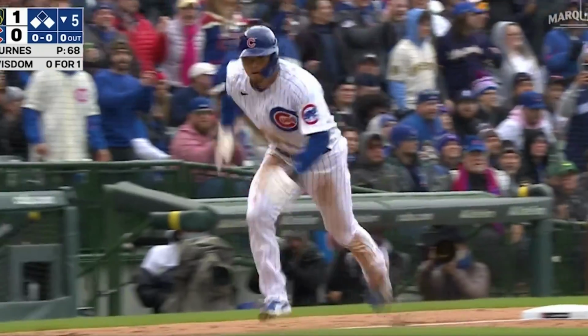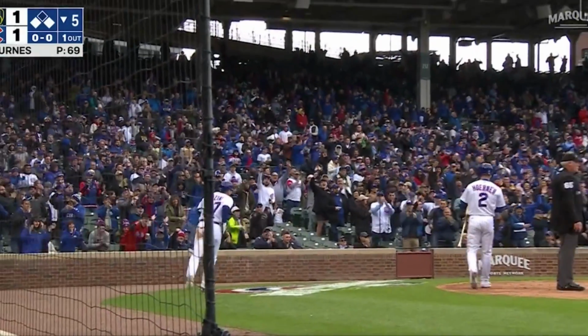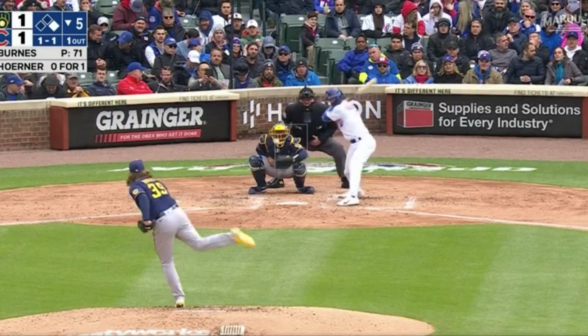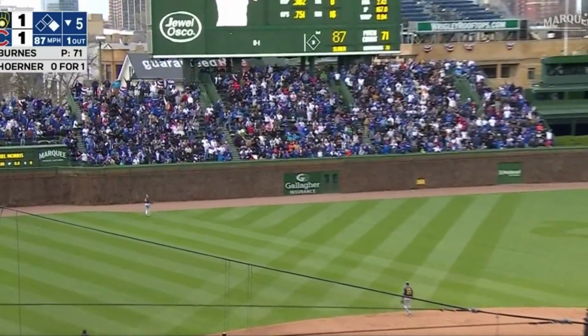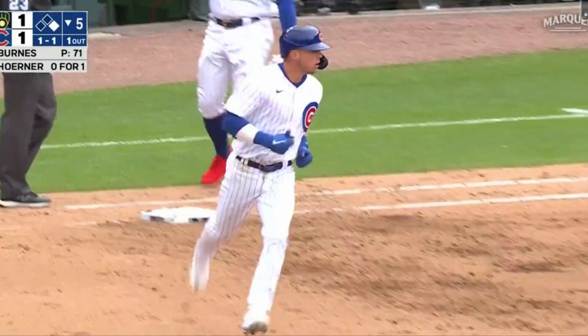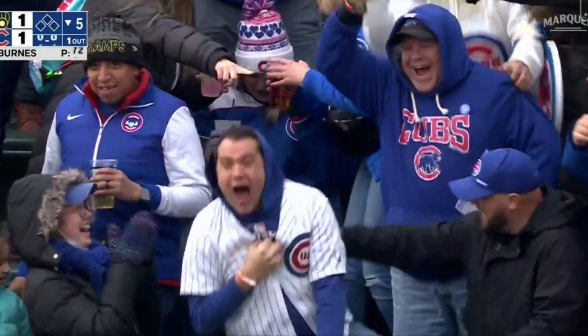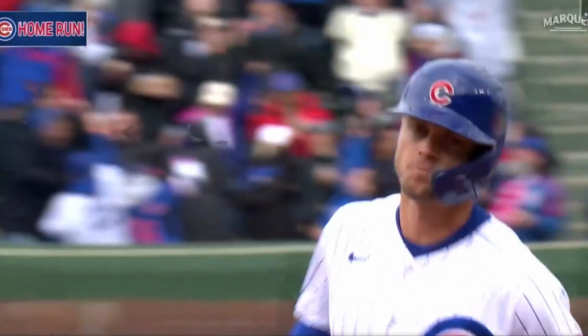Patrick Wisdom hits a sacrifice fly to plate Seiya Suzuki for the Cubs' first run of the season. The action doesn't stop there, though, as the next hitter steps up, Nico Hoerner, and hits a missile into the left field bleachers for the Cubs' first home run of the year, the first home run in the majors this year. That's Nico's first home run since the 2019 season. It'd be great to see a little bit of power come from his bat this year.